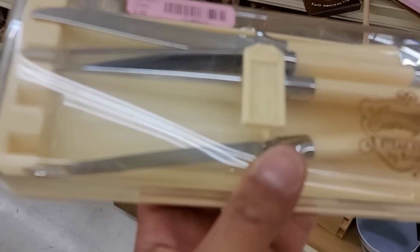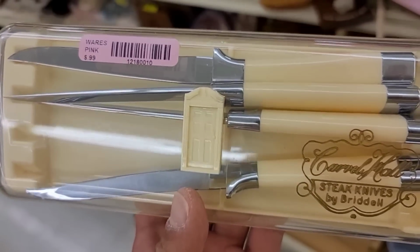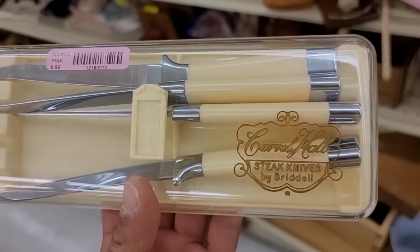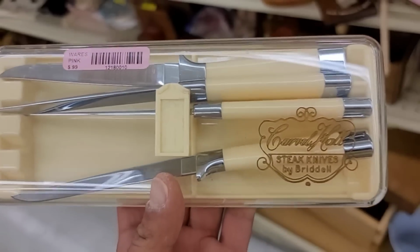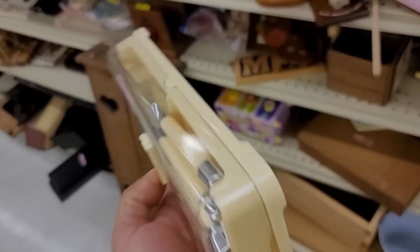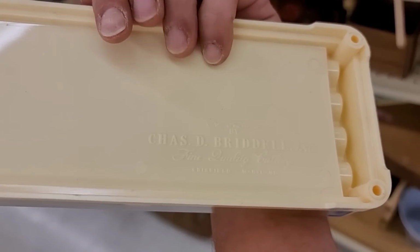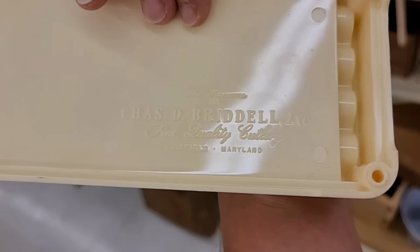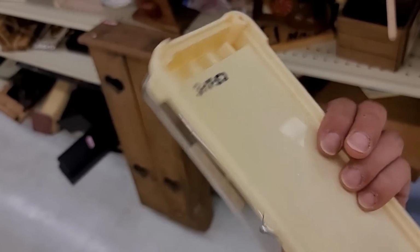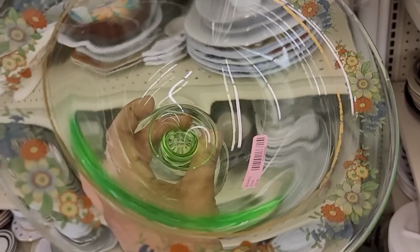And a jump. Now, I did find these Carvel Hall steak knives by Burdell. They were in the packaging. Look at them, they are like brand new. Nobody ever used them. I'm thinking the Sharpie up top, it may have been an anniversary. It might have been the date of the wedding, 3/17/52. I ran a comp and there was value.